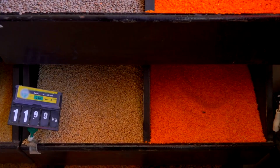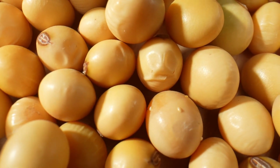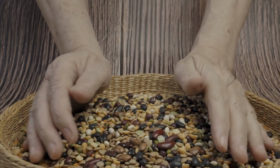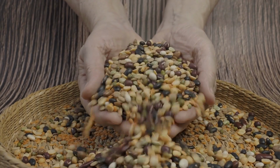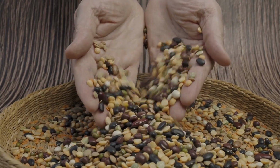1. Beans and lentils, fiber powerhouses. These humble legumes are fiber champions. A single cup of cooked lentils packs a whopping 15 grams of fiber. Beans like black beans, kidney beans, and chickpeas are not far behind.